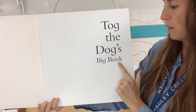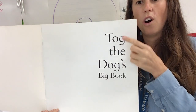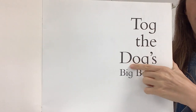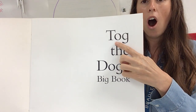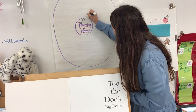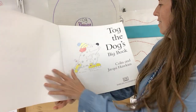Tog the Dog's Big Book. Rhyme time, I heard it too. Tog, dog. What do you notice about the words Tog and dog? Look at the letters. Hog, dog. They have the same ending. They both end with og. So we're going to put that in the middle of our circle map. These are og rhyming words. Okay, let's see if we can find some more rhyming words.